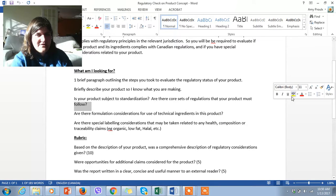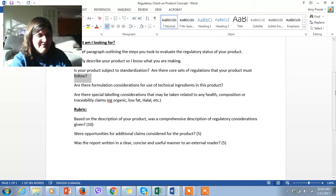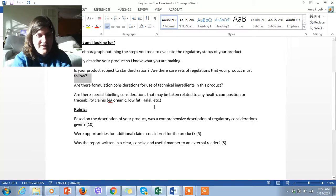Last but not least, any other health claims or compositional or traceability claims. So made in Canada of imported ingredients or things like that. Or is it halal or so on? How am I evaluating this? I would like to see a comprehensive description of regulatory considerations. I'm giving that additional 5 marks so that you are thinking about possible additional claims: organic, kosher, halal, low fat, or you name it. You think of something that's realistic. Think about the market demographic that you're selling to.